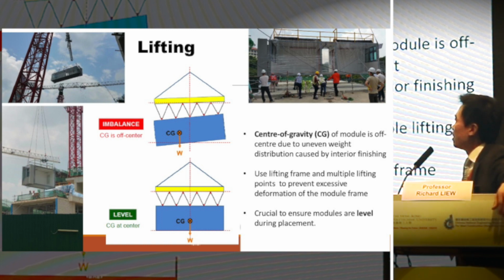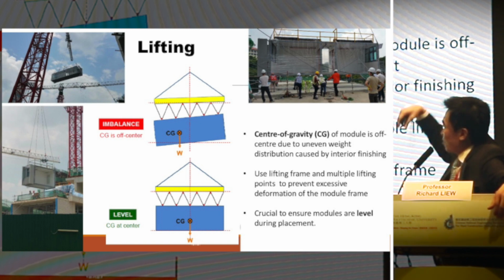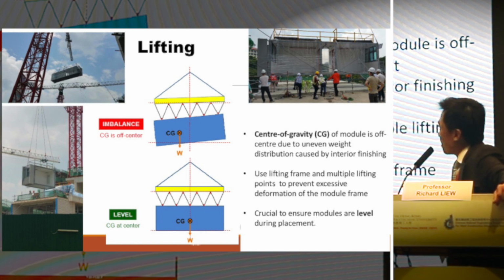Lifting is the main consideration when you deliver the module. A lot of time is spent on how to do the rigging, how to lift the units. Because we have to lift the units so that the unit is parallel to the ground. So when you go to the side, you try to align it, so the unit will go straight vertically down so that you can make your connection easier. On the top figure here, you have to align and tilt so that the CG will align with the center of lifting.